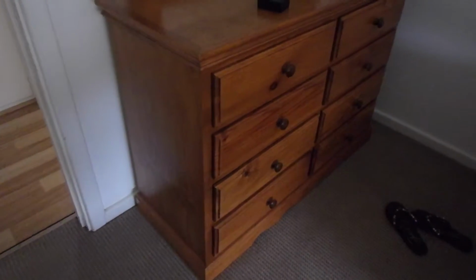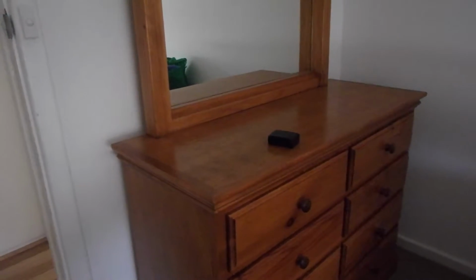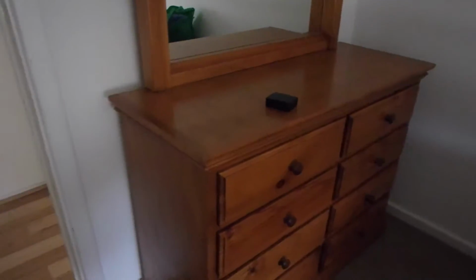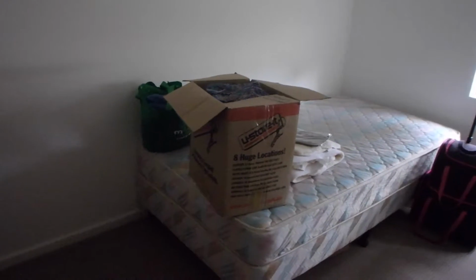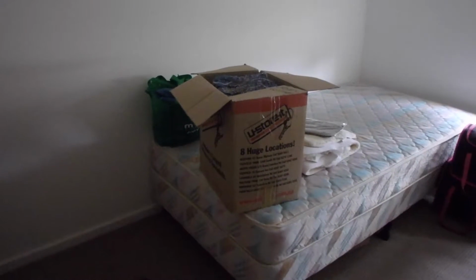So now there is a dressing table in here as well. I'm still trying to work out what I'm going to use that for, if it's just going to be storage or not, or if guests, I doubt that I would ever have a long-term stay guest, but if they're staying for a week or whatever, then at least they'd have somewhere to put their clothes. And that's just a box of random clothes, which I've kind of had a rifle through, but I think the rest will go to charity.